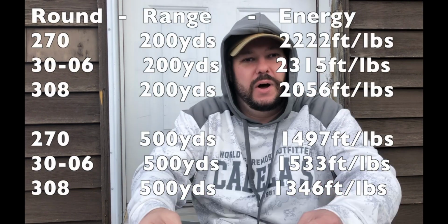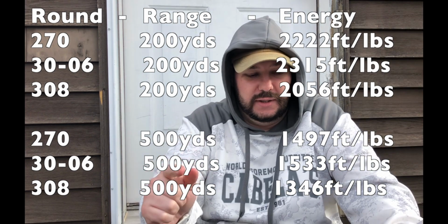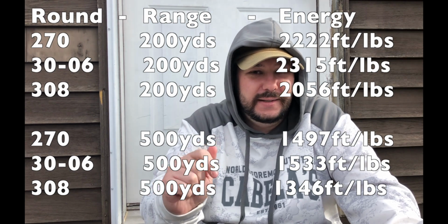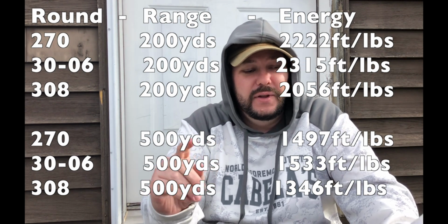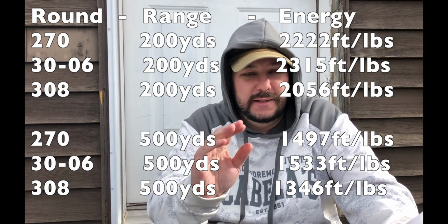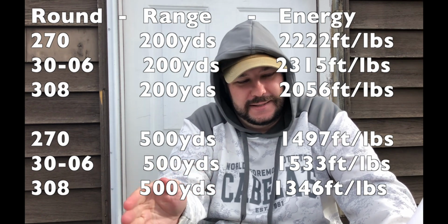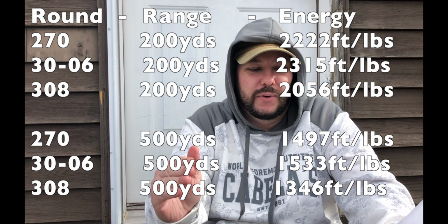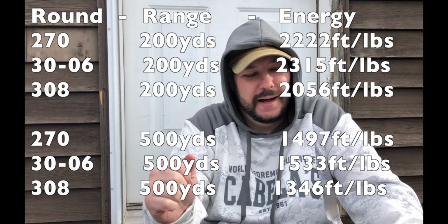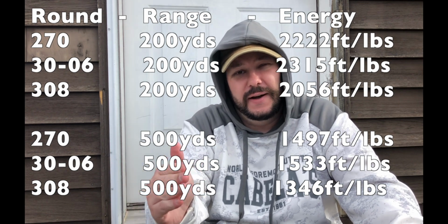I didn't give you all the numbers here. We're not going to do every little increment. Interestingly, notice that the 270 is doing pretty well. It's still holding in there really well, even though technically the BC is not as high, and the SD is basically equivalent on all these rounds. Interestingly, I got a laugh out of this. The SD on that 145 grain ELDX in the 270 is 0.270. The BC was 0.536 versus 0.552 for the other two.